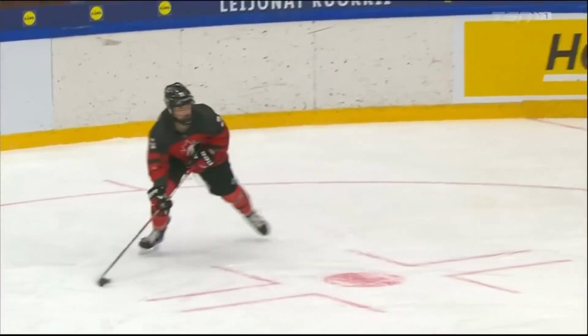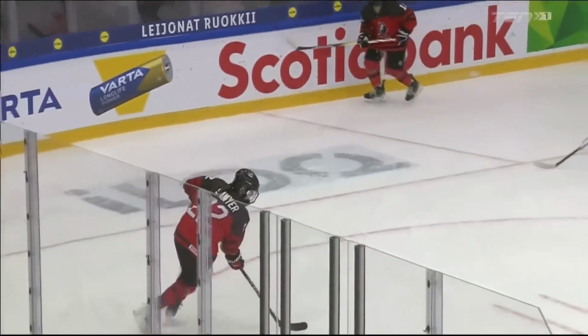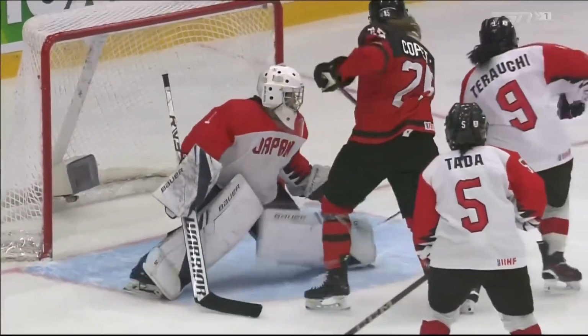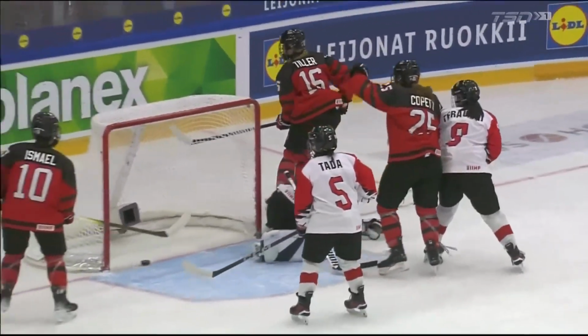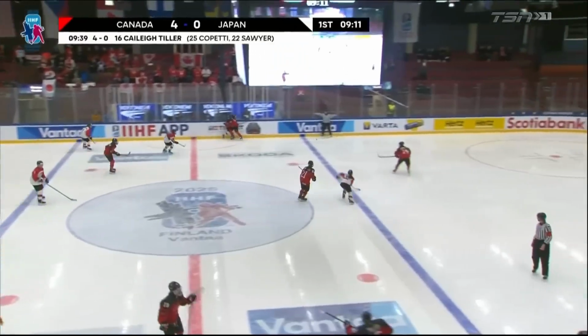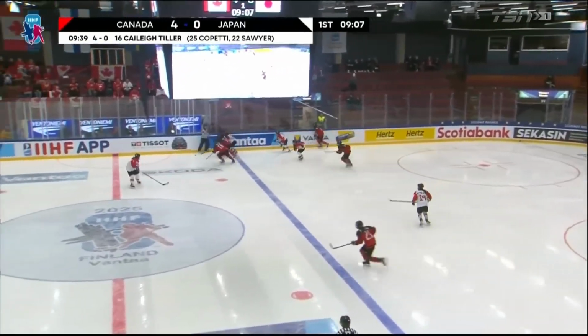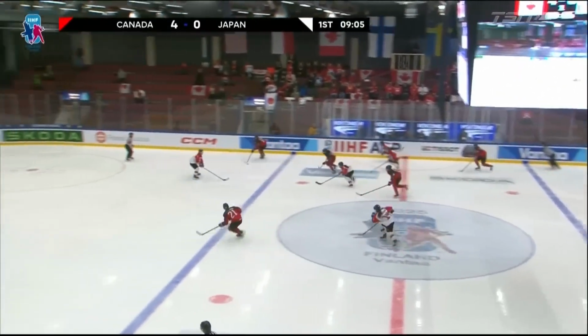The relentlessness in and around the net. And you can see Sydney Sawyer is going to take that original shot. You can see Copetti net front as well. And you see she's taking away the eyes of Kuramaru, and Sammy Jo Small talked about that. And that rebound comes because of Copetti's positioning, and Tiller's able to... Earlier, Yumika Odera did have the puck on her stick, and she's their points leader.